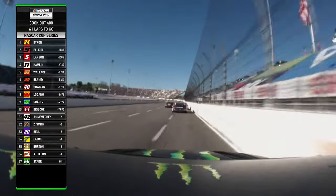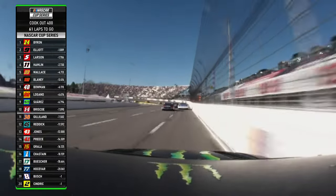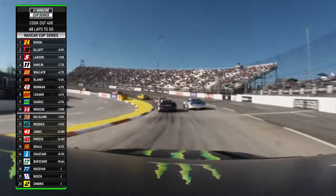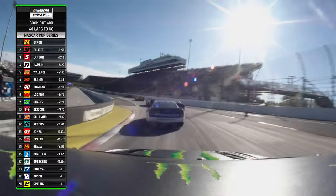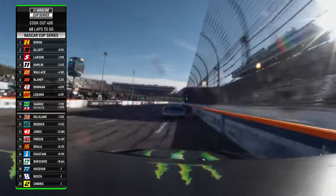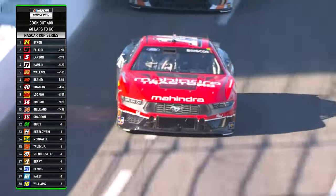Gibbs now one lap down. Yeah, and Chase Briscoe just moved up to ninth. Has had a good car. I'm sure he's frustrated. They had a little bit of trouble on pit road and lost a few spots and have never really made those spots back up.